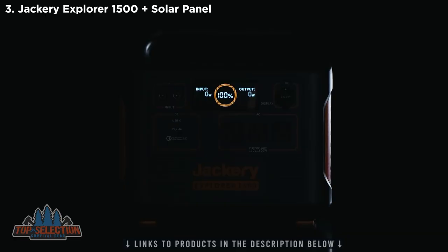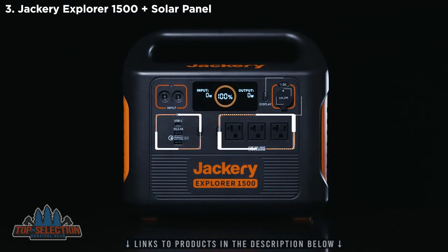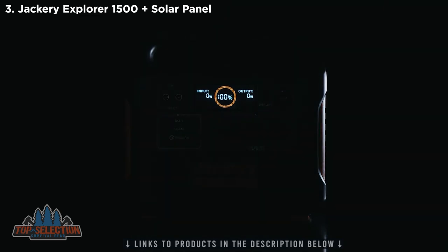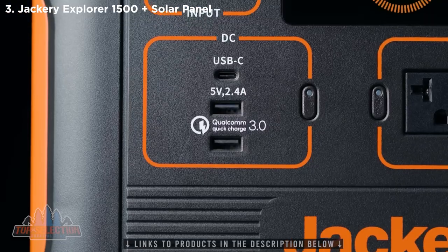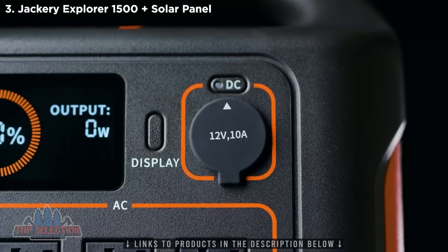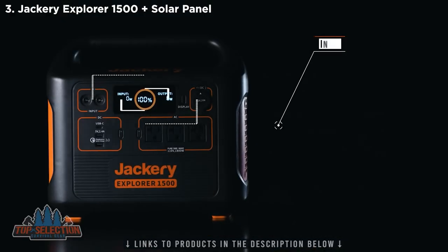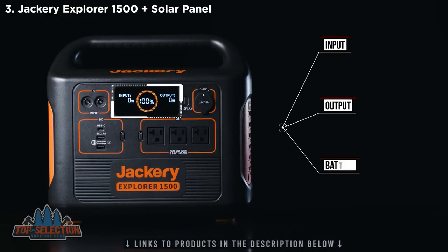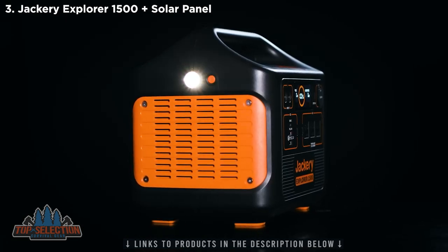Power a wide range of devices thanks to the 7-port options on the device's interface. We've included 3 120-volt AC outlets, 1 PD 60-watt USB-C and 2 USB-A ports, as well as a stable 12-volt car port. Our brand new intuitive LCD display provides you with input, output, and battery level readings to ensure you're getting the most out of your Explorer 1500.